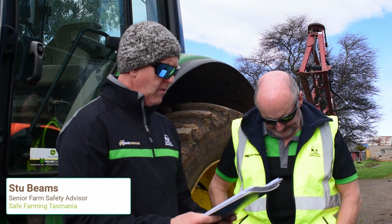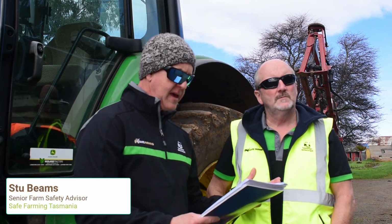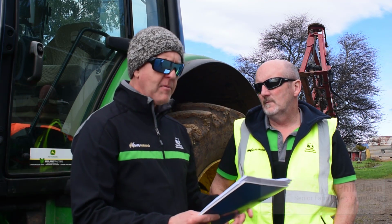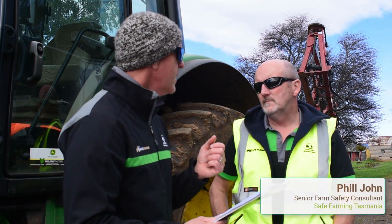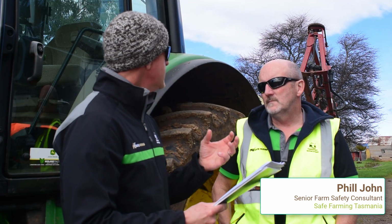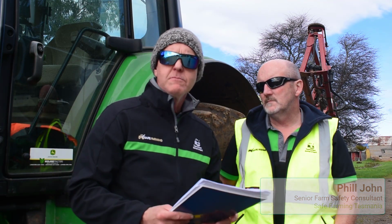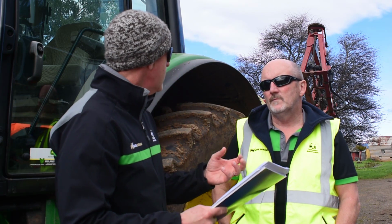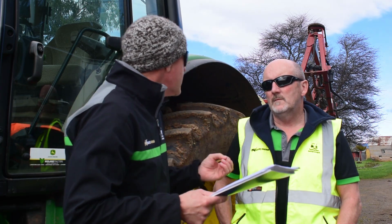Okay, so now what we're going to look at, Phil, is systems to manage health and safety data and procedures on farm. And the first thing I think about, Phil, is the safety management plan, also referred to as a safety management system for a farm. So, Phil, can you elaborate on that and what that encompasses and what it looks like?